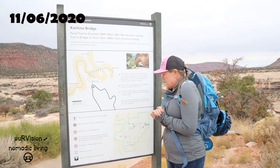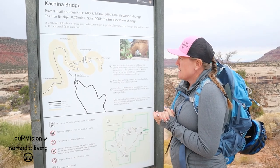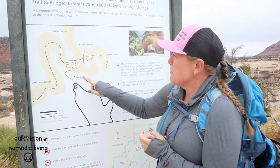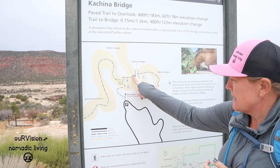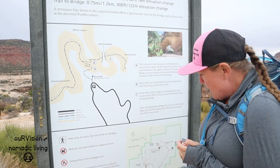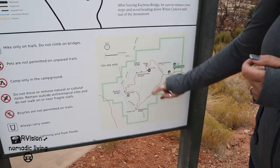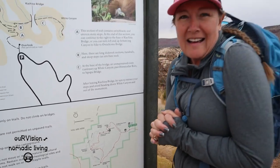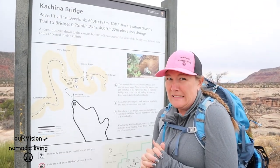Hi everybody, this is Angie. We're here to hike, and we're going to hike down to the Kachina Bridge, which we're right here. We're going to hike down to here and see that bridge. And then we're going to hike up. I have to show you another map. Hike up to the Sipapu Bridge, and then ride our bikes back down to this bridge. Wish us luck.